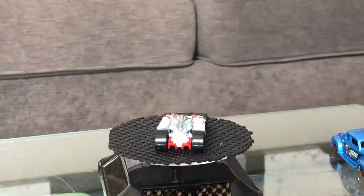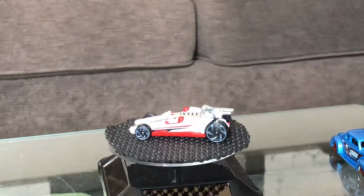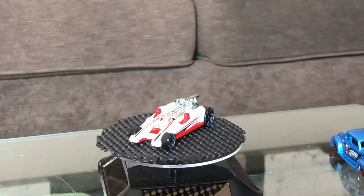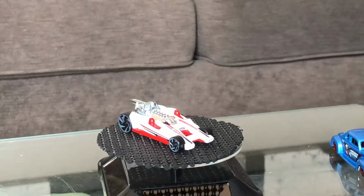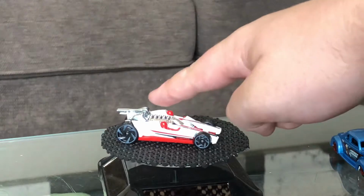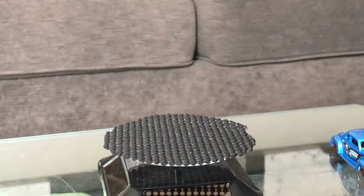And I have a couple other Designers Challenge cars. This one is definitely one of the best ones I've ever seen. I haven't ranked them yet, but I plan to rank them soon. But anyways, this is the Honda Racer. I think it used to have a metal engine, and then this part was metal. It used to be attached to the engine. I think they got rid of that. But yeah, that's the Honda Racer.